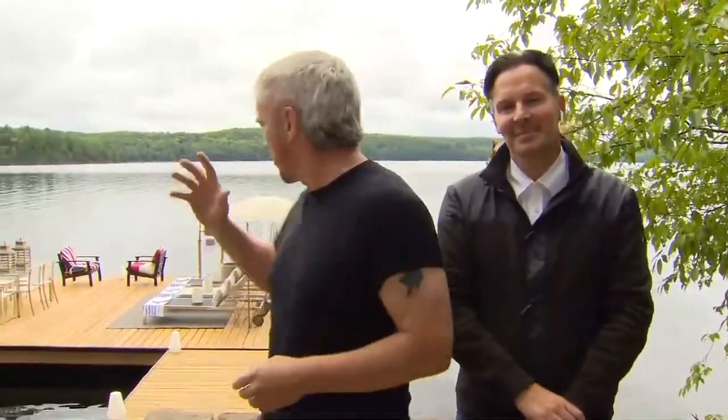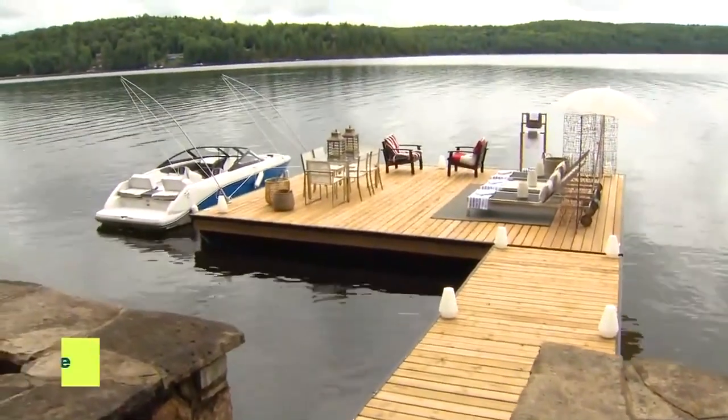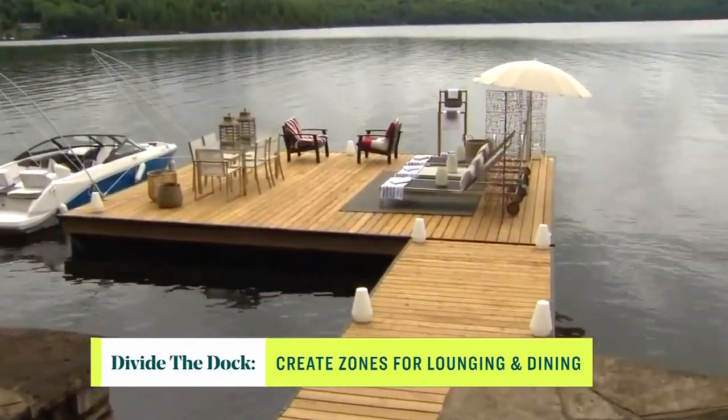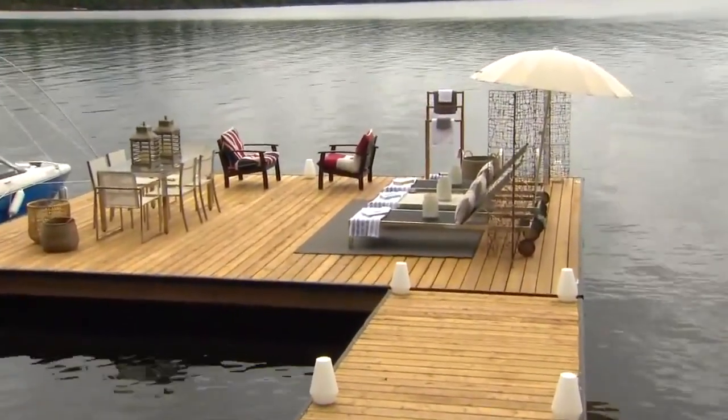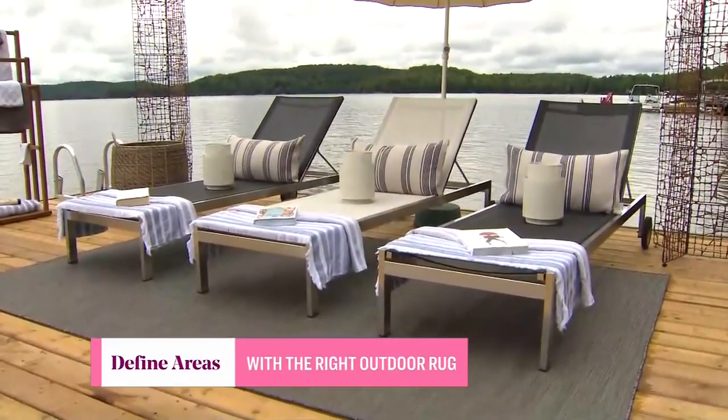Well, the dock is such an intrinsic part, Tracy, of the whole cottage experience. We wanted somewhere that was a real party zone, and it was really important to us that we treated it the same way we might treat a living room. So the key issues are all about zoning. Zoning is crucial. First things first, you'll notice 3 sunbeds sitting side by side. We've got a gorgeous rug underneath there as well.